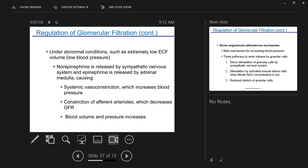The sympathetic nervous system will take action by releasing norepinephrine and epinephrine from the adrenal medulla. Now, you remember that norepinephrine causes vasoconstriction. We stimulate the smooth muscle around the arterioles, causing a vasoconstriction of the vessel. When we narrow the vessel, pressure usually goes up.